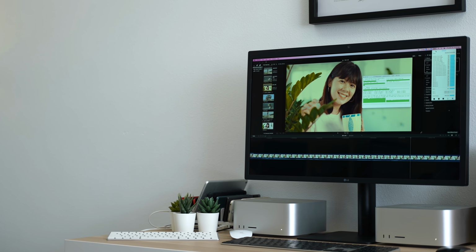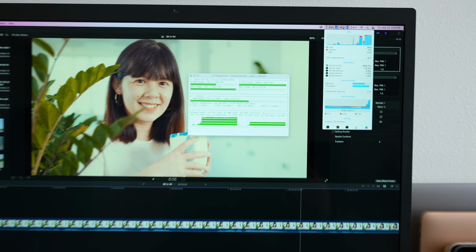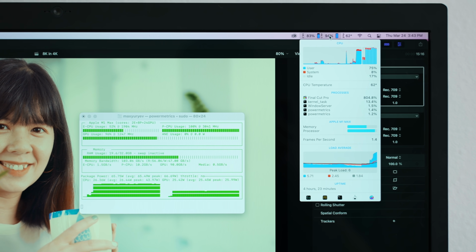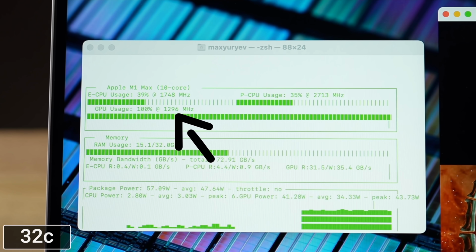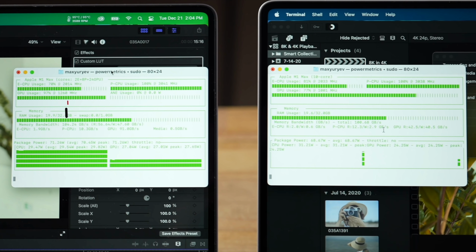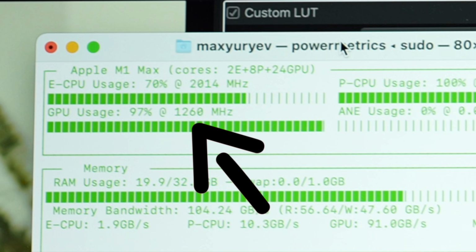And what proved it to me was when I ran the absolute most difficult test, which maxes out the CPU, it's decoding raw with the CPU, and then encoding and downscaling to 4K from 8K with the GPU. Now in the MacBooks, the 24-core M1 Max actually beat out the 32-core because of how much thermal throttling was happening. And instead of running at about 1,000 megahertz for the 32, the 24 ran at 1,250. So we got some throttling, and it was running at like 95 degrees Celsius.